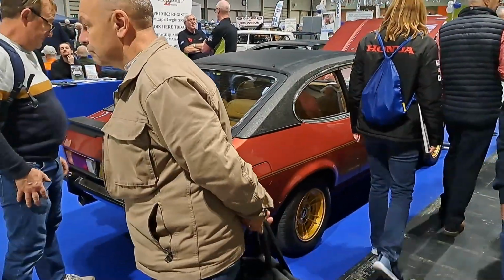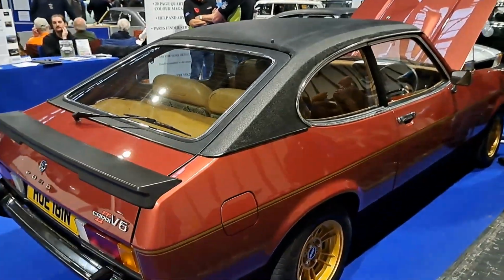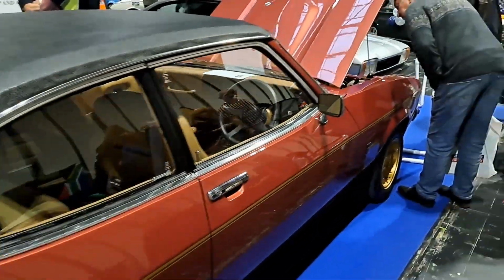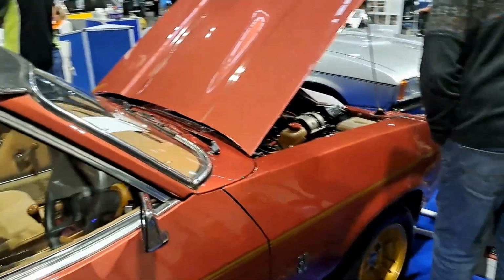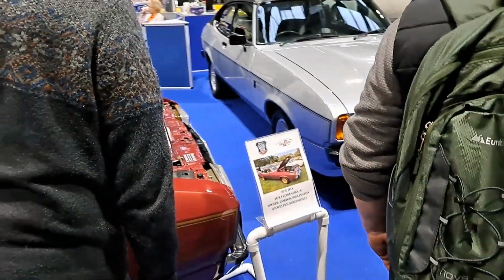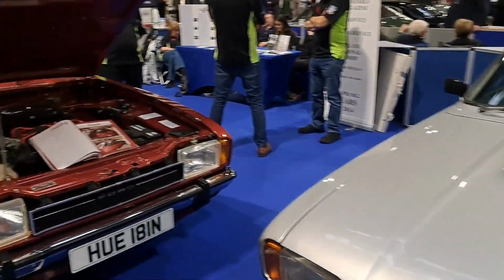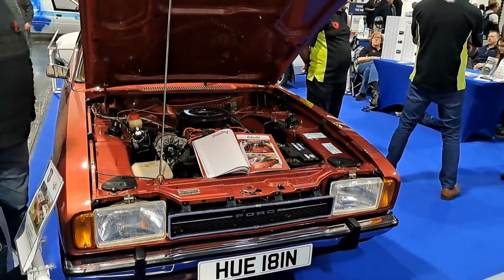Although I think this is my favourite Mark II Capri here, probably because of the interior colour. It's also a 3-litre, sort of beige interior. I wonder what specification this is. Oh, it's a Ghia S. That's why it looks a bit sort of different. And then that engine bay's been very, very detailed indeed. So yeah, lovely. 75.